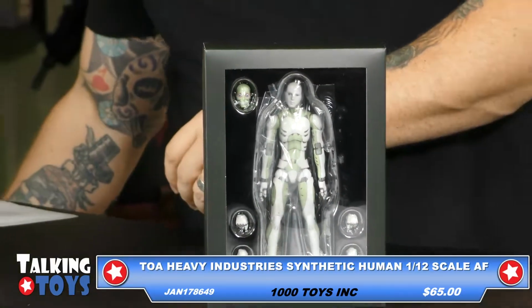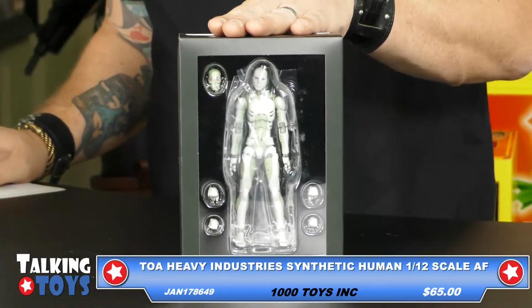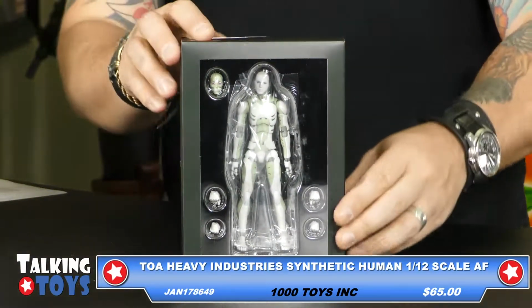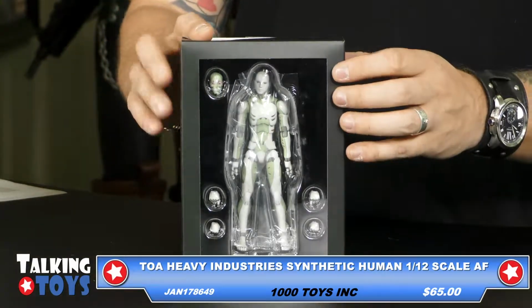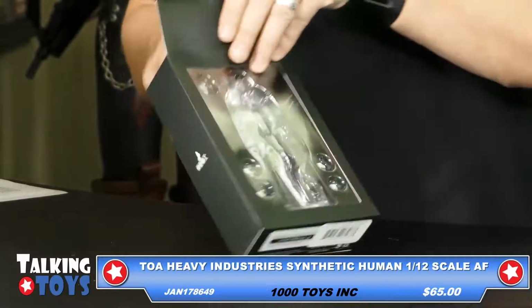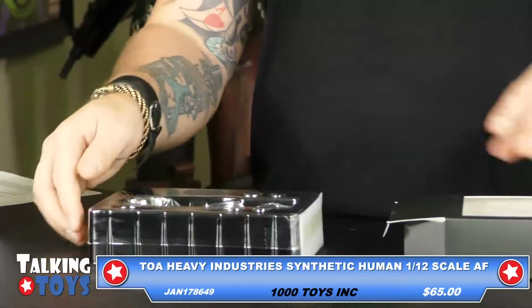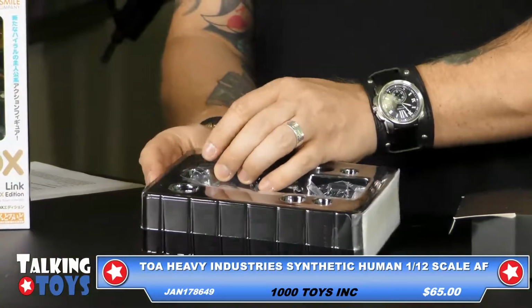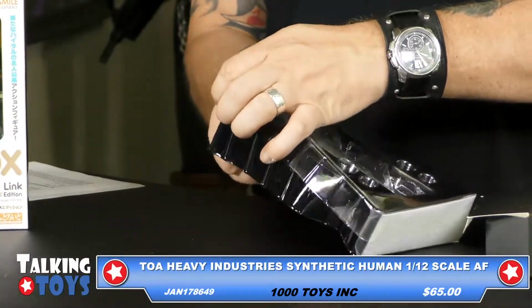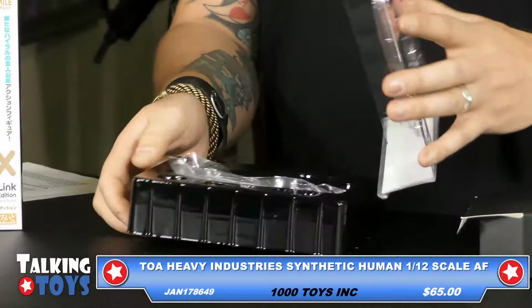Really cool. It's a prototype build of the male type synthetic human. It's got little tiny accessories that go with it. You got little hands. You got another face up here. Really, really wild. I'll open it up for you. And this again is from 1000 Toys Inc. I'll pop this off. Sometimes these can, there we go.